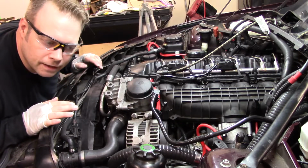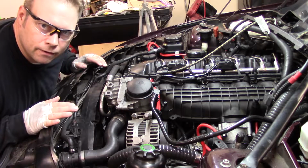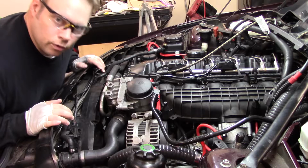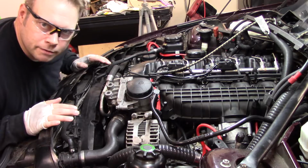Alright, so I got just about everything back together except for my air intake. So now I just filled up the coolant reservoir. Now I'm going to cycle the water pump to get all the bubbles out. Here we go.